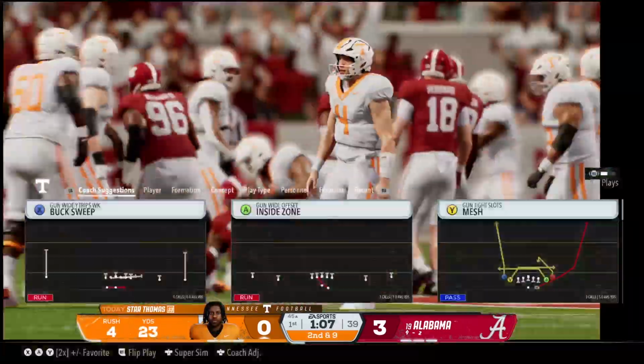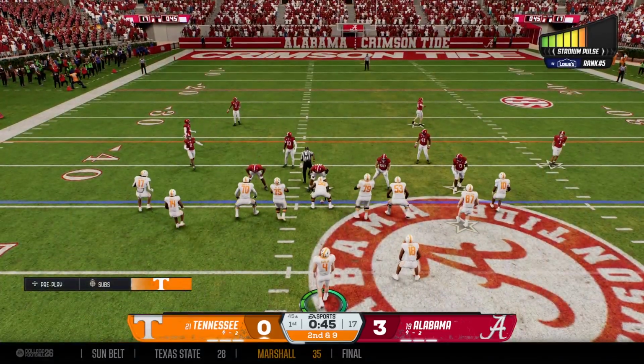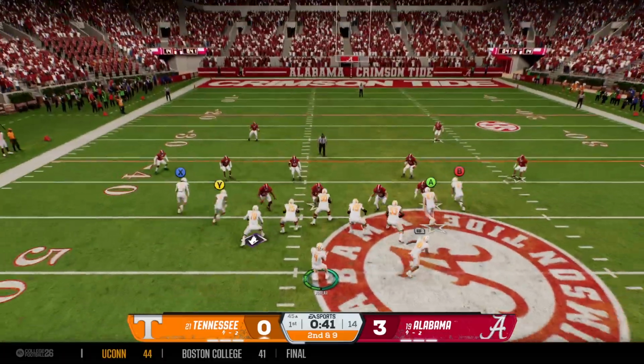You definitely want to commit to the run game. You want to establish the run game. You want the defense to honor it. But if it doesn't work a little later down the road, you might think about airing that puppy out.